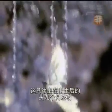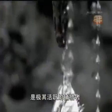This larva is an extremely active predator for the first 9 months or so of its life. It has to be, because in adult life, it retires from killing altogether.